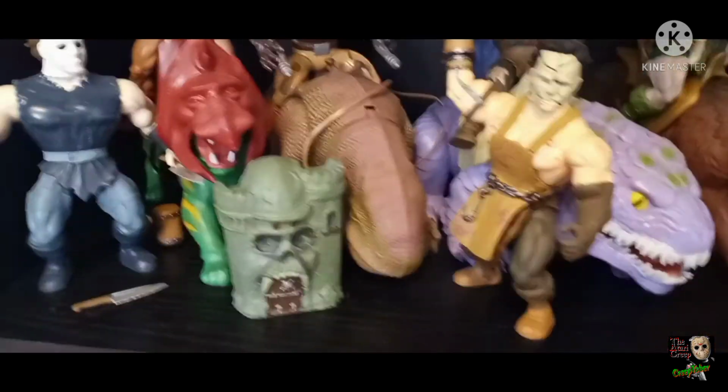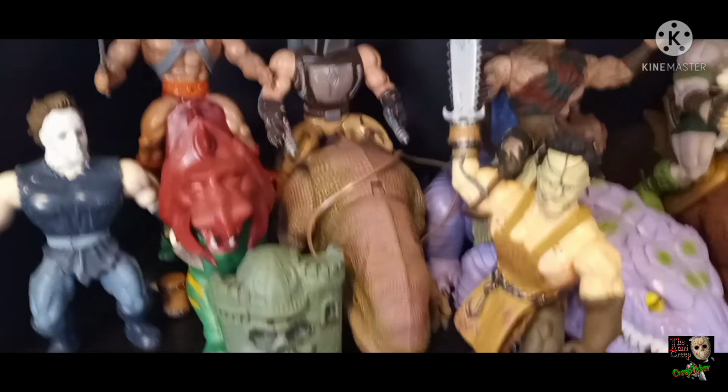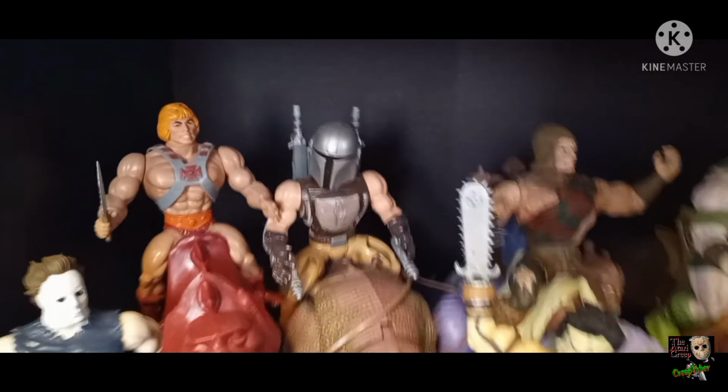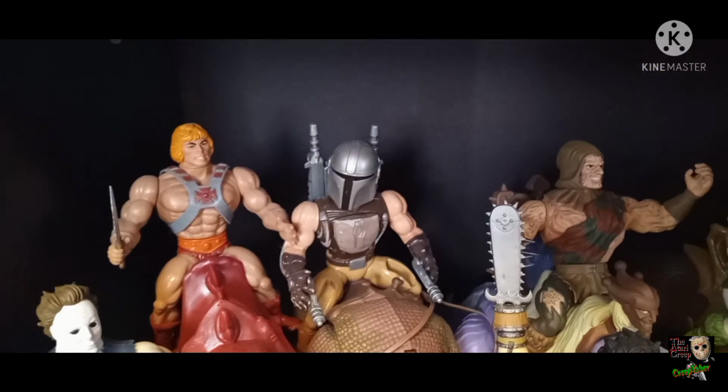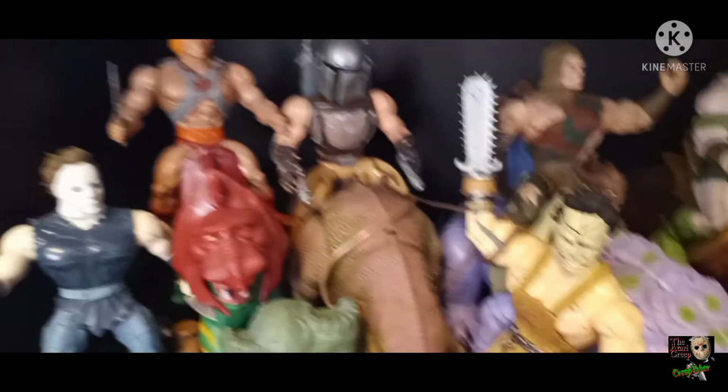I think I like the simplicity of it. But a buddy of mine sent me this doohickey. It just happened to fit perfectly. So I said, fuck it, that's perfect for my Mandalorian. My He-Mandalorian, you know? So I did that. And I've been happy with it ever since.